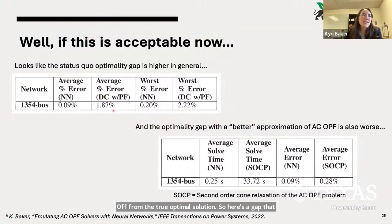Or that's the worst error, sorry. The 1.87% is acceptable. The 1.1% should be acceptable. Now, if you're familiar with other approximations to the ACOPF, you could be like, well, there are a lot of other people who've developed approximations. Why don't we use one of these?